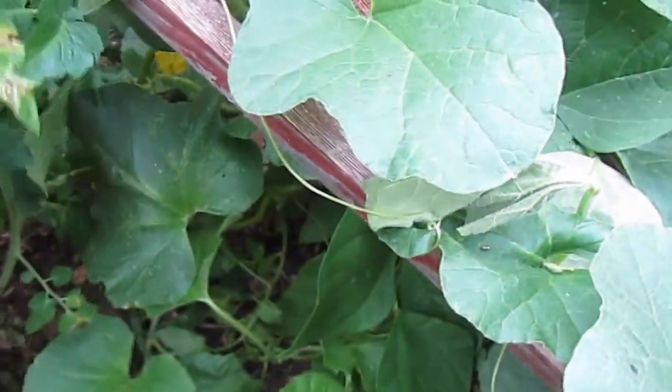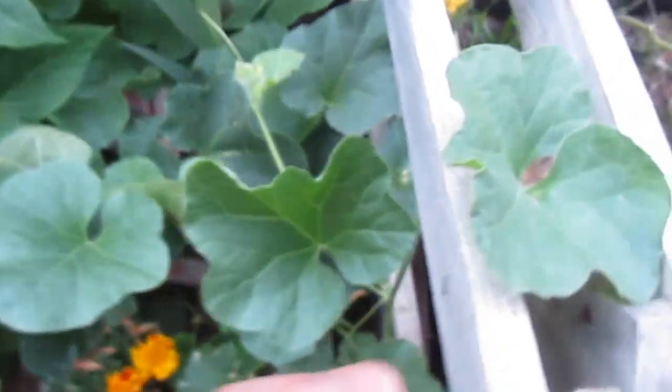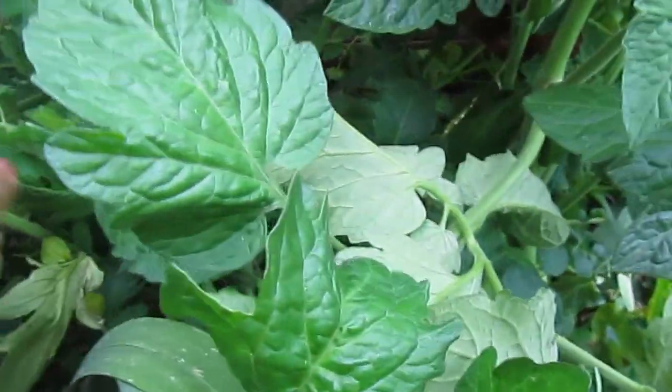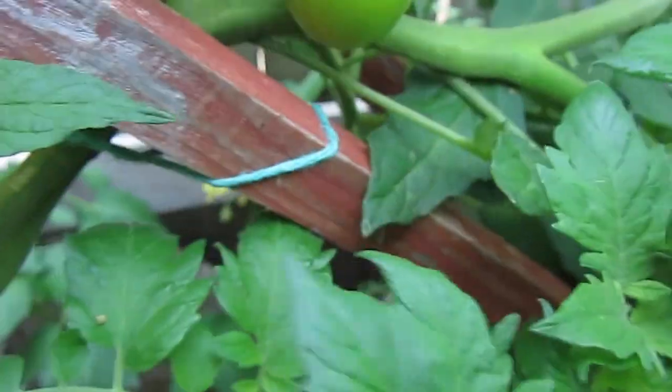But we'll see. This is what I call a lazy gardener. I just throw everything in there. I leave anything that grows. And this is the reason why I just leave it, because they're just good plants. Look at the fruit this thing has produced.